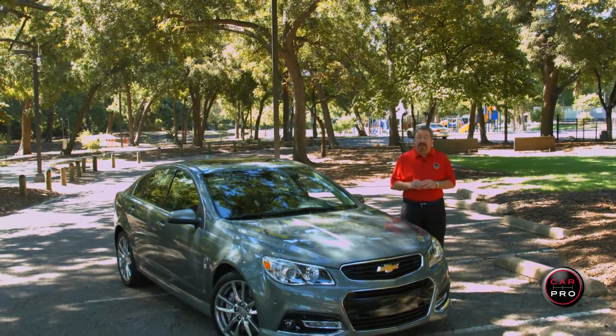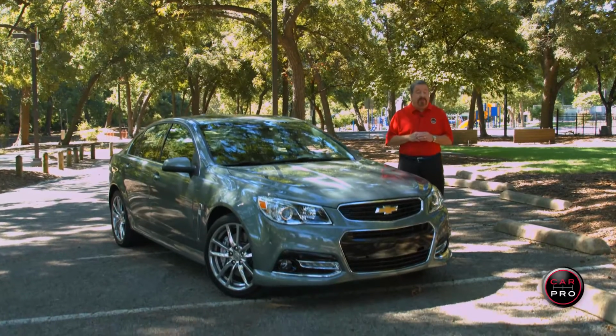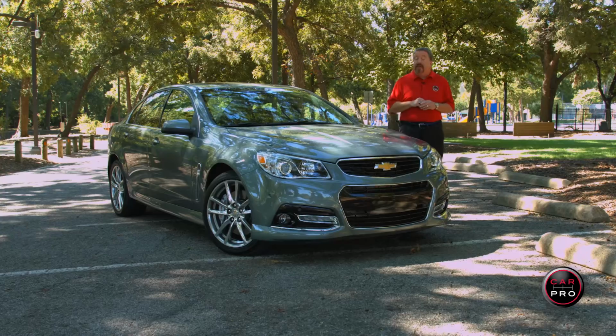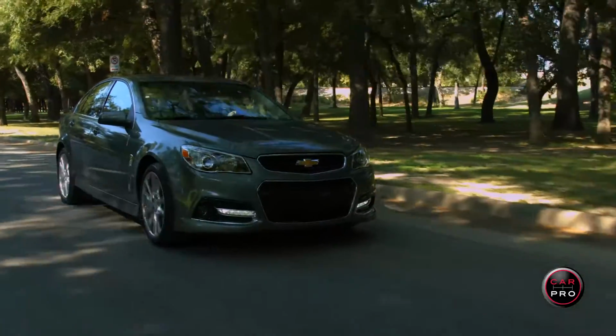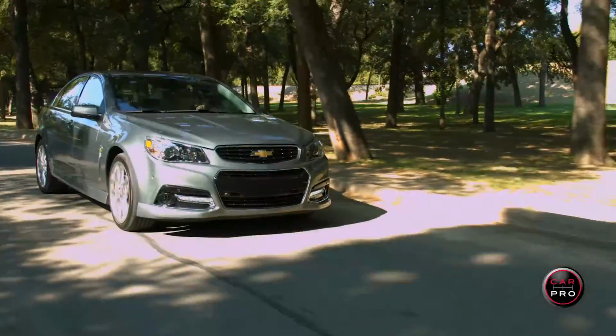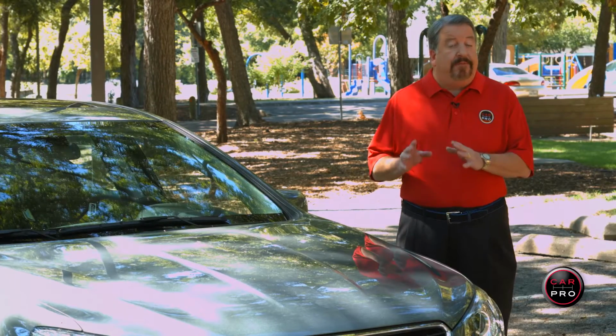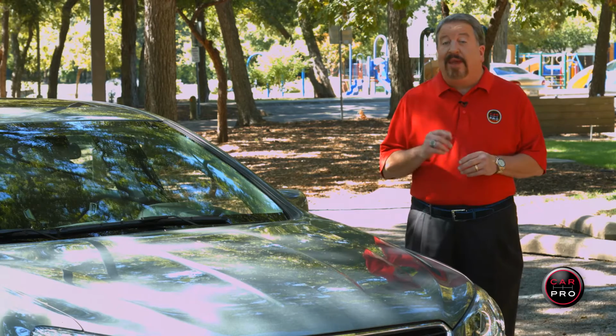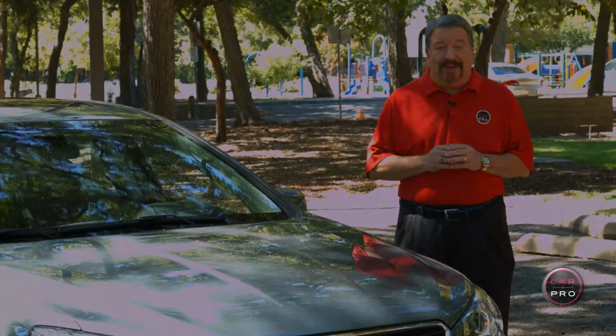This week I'm behind the wheel of the 2015 Chevy SS. It's a full-size sedan with a big 6.2 liter V8 under the hood. It's full of standard features and it rides and handles great. But is it the four-door Corvette we've always wished for? I'll tell you next, and we'll take it for a spin on the Car Pro Test Drive.